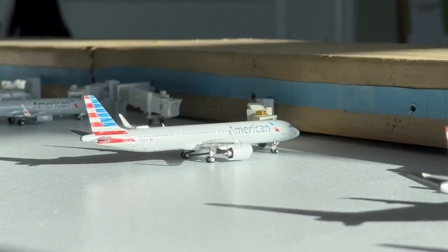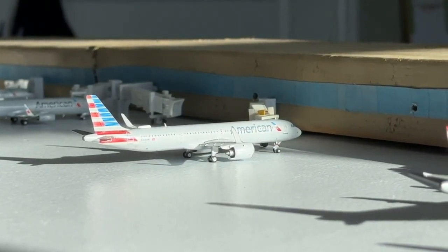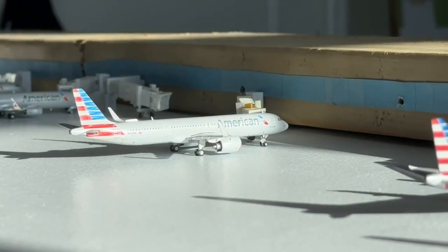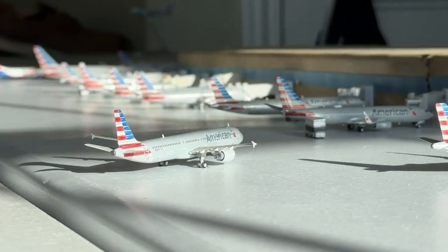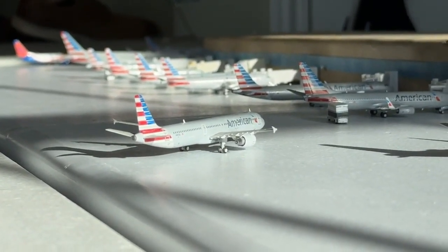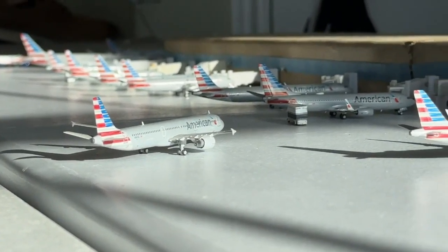Anyways, 321neo coming in right now from Anchorage, and Lima, Peru got cut if I'm not mistaken. I'm pretty sure it did, could be wrong though. Now it's going to be making a service over to San Antonio on a substitution route. Taxiing in, we have this American Airlines Airbus A321 with CFMs coming in from the Las Vegas airport. Now it's going to be making a service over to San Jose del Cabo.